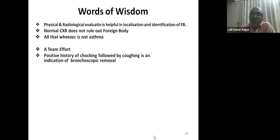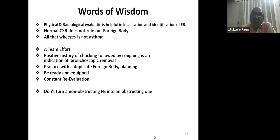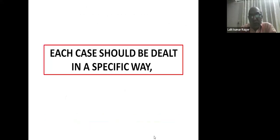A positive history of choking followed by coughing is an indication that bronchoscopic removal should be done as soon as possible. Practice with a duplicate foreign body, and planning has to be done. As I mentioned, be ready and equipped with all possible equipment. Constant re-evaluation should be there, and don't turn a non-obstructive foreign body into an obstructive one. Don't miss the second foreign body; we have to go and look for another piece. Not all foreign bodies can be removed endoscopically. Consider the surgical option also. So each case should be dealt with in a specific way.